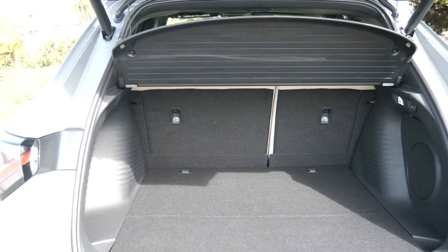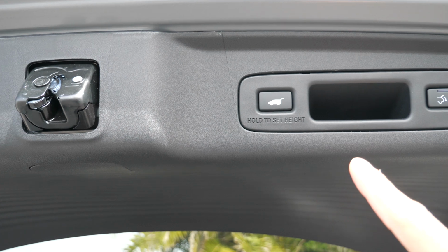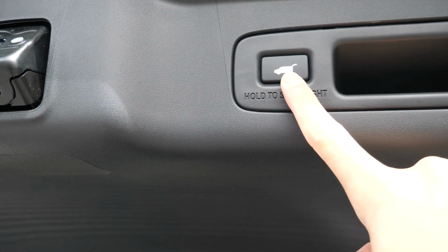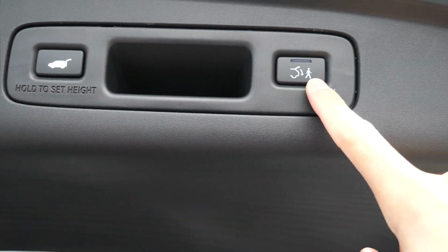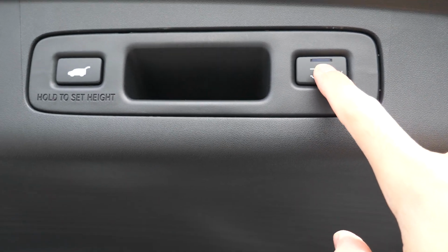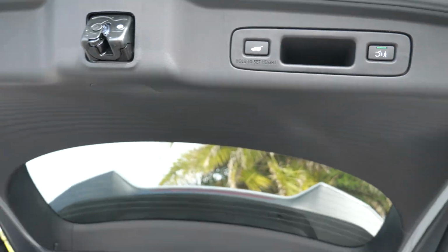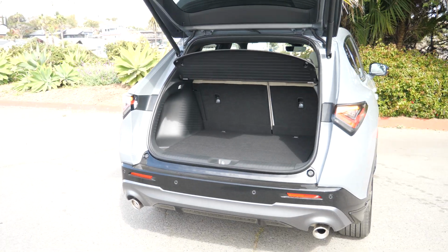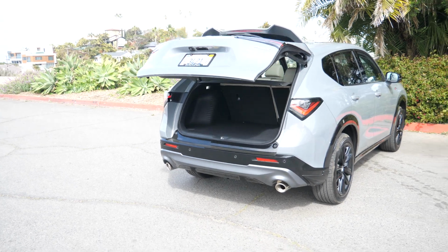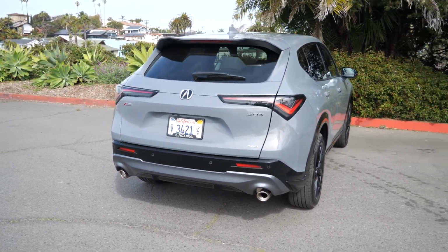Now, one thing I did want to show you for this cargo area are these buttons here. So this one will close the trunk automatically, and this one is actually a walkaway feature. This is really neat. So you push this button, and so long as you have the key and the doors are closed, check out what happens. So you push that button, you start walking away, and the trunk will close on its own. Pretty cool feature, good thinking by Acura.